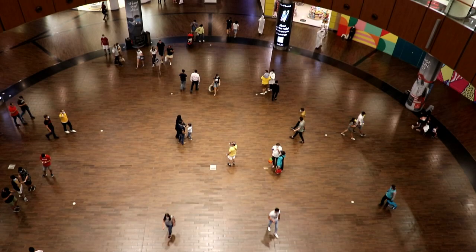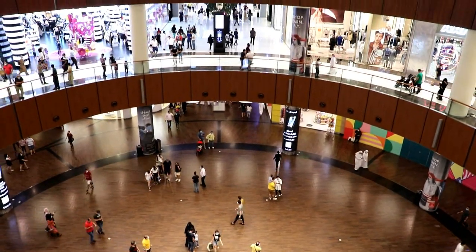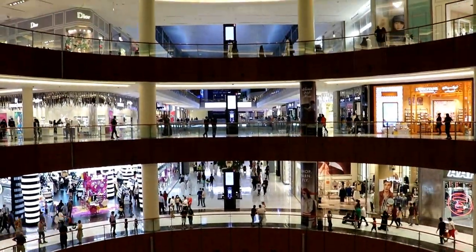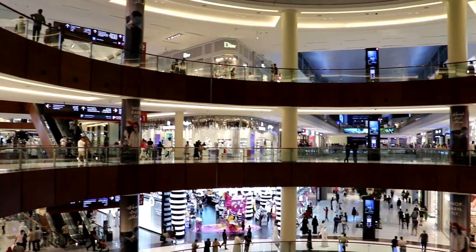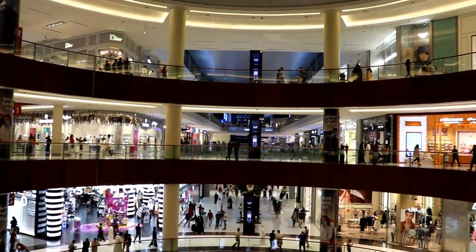Today we are at Dubai Mall, one of the largest malls in the world, with over 1200 shops and 14,000 plus parking areas for the customers. Isn't this amazing? The mall has everything to give for customers: games, movie theaters, food court, the most expensive shops, underwater zoo, aquarium, and many more.